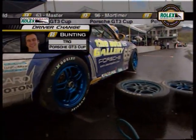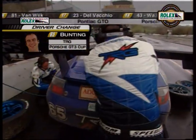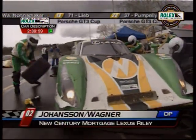So Mark Bunting and Andy Lally finished 2nd here last year in SGS. They'll go 1 stage further. Let's go down to Chris once again. Cal Court Wagner just brought the new Century number 2 into pit lane. He's also going to slick tires.